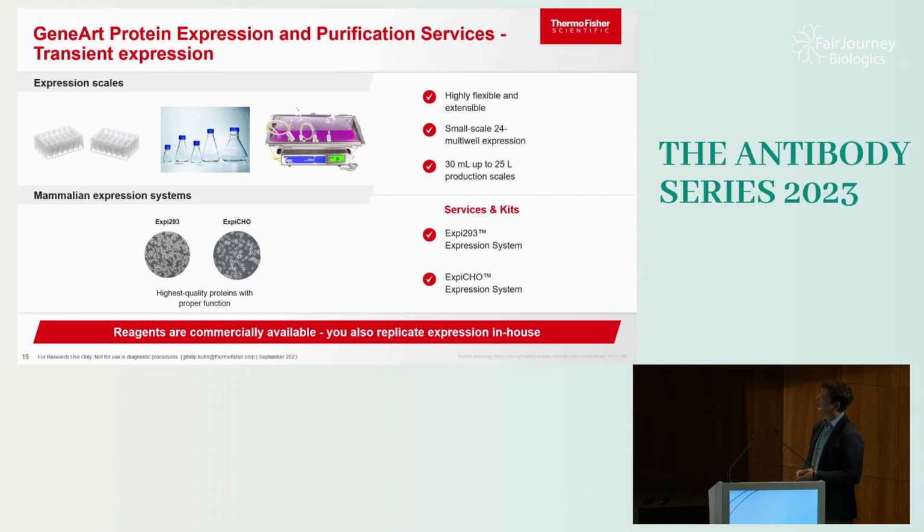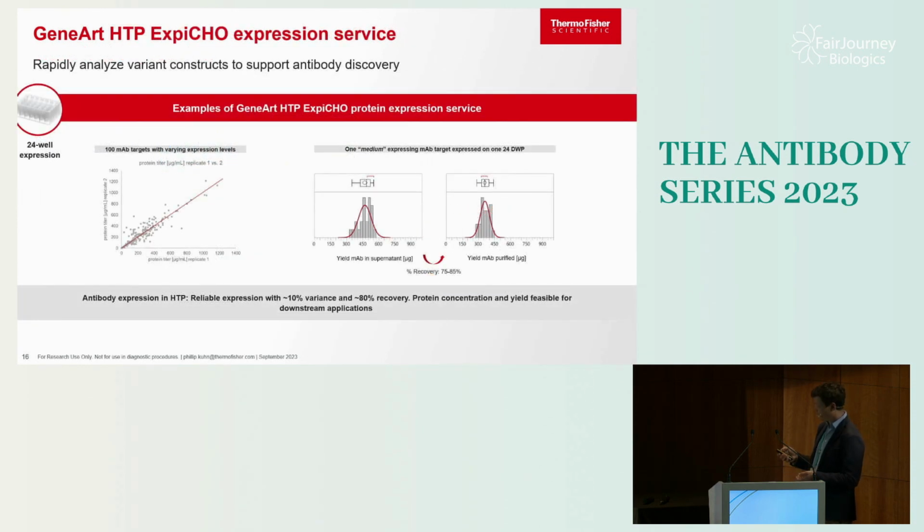We've been working a lot on small-scale expression recently. I'm just going to show very quickly that we have quite low variation between plates. We tested a lot of different antibodies that express in various different titers. And then also if we do the same antibody over the plate, we also see that the process is very stable and we get very good recovery. So if you have interest in this, you can also talk to us at the booth and so on.